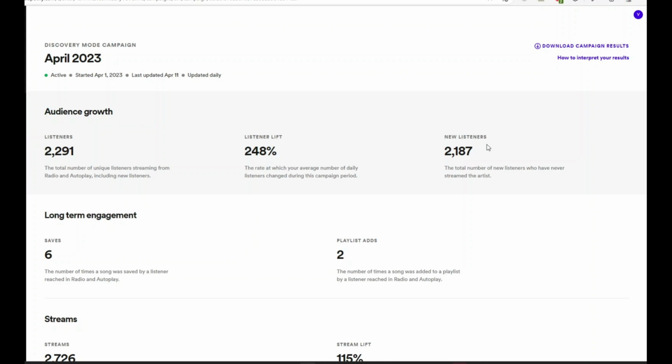And just to give you a bit of context, I normally get between 12 and 15,000 monthly listeners. So this is a decent percentage of that. So I would imagine if you get 100,000 listeners, this is more like going to look like 20,000 listeners and etc. So just add a zero basically to these numbers.